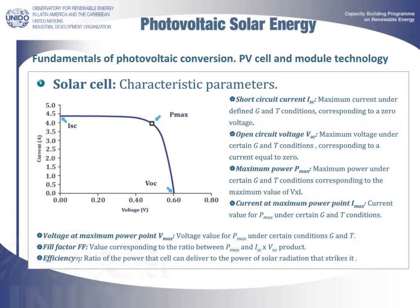Maximum power, or Pmax. This refers to the maximum power that the device will produce under certain conditions of light and temperature, corresponding to the maximum product of voltage times current. Current at maximum power point, Imax. This is the current value at the maximum power point in certain conditions of light and temperature. Voltage at maximum power point, Vmax. This is the value of voltage at the maximum power point in certain light and temperature conditions.